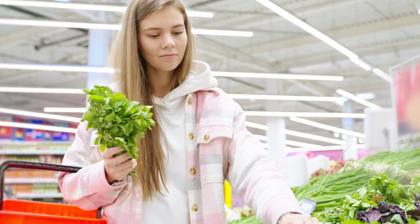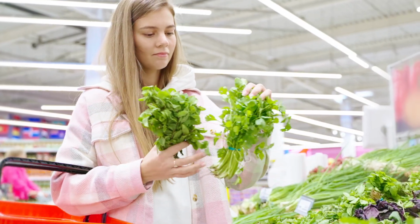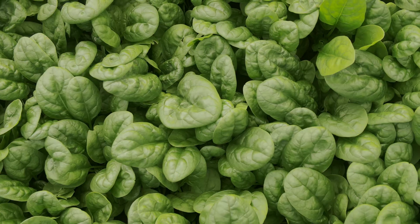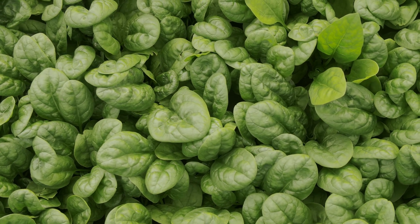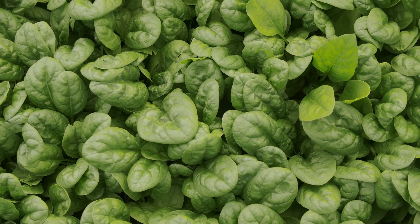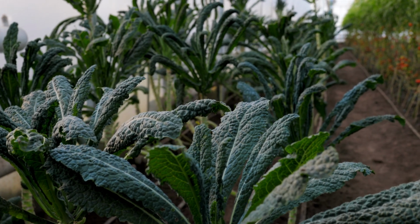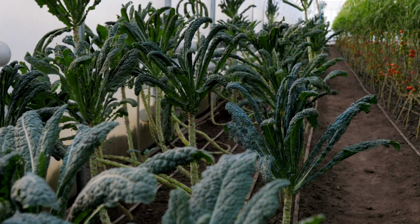Dark leafy greens, such as kale and spinach, offer unique benefits for kidney stone prevention. They contain natural compounds that bind to oxalates, reducing their absorption. This plant-based mechanism helps lower the risk of stone formation.